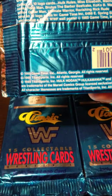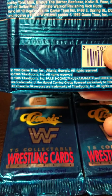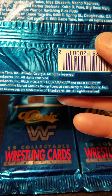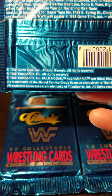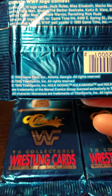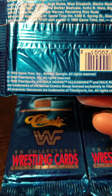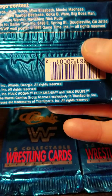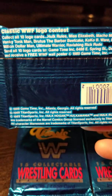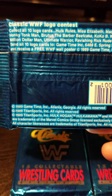Right there on the back, you can see it says 1989, Georgia. One thing I found interesting was it says Hulk Hogan, WrestleMania. Hogan rules are trademarked of the Marvel comic group, licensed exclusively too. So that's pretty cool that apparently Marvel Comics owns Hulk Hogan. I'm not sure. I haven't researched that, but if that's the truth, I wonder if Disney has something to do with Hulk Hogan. If anyone knows anything about that, or even if that was just at this time period, let me know in the comments below. So I'm really curious.